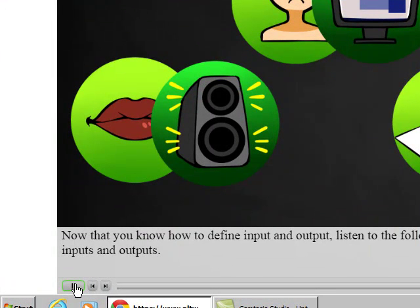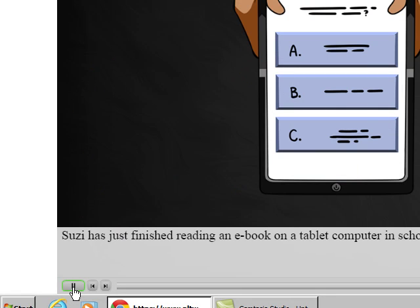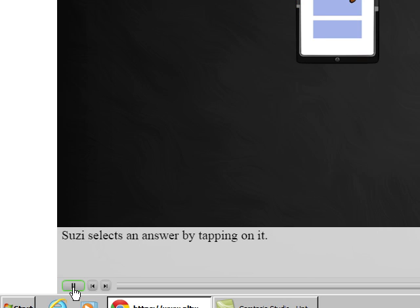Now that you know how to define input and output, listen to the following example and identify the inputs and outputs. Susie has just finished reading an ebook on a tablet computer in school. On the tablet is a multiple choice question that Susie has to answer. Susie selects an answer by tapping on it.